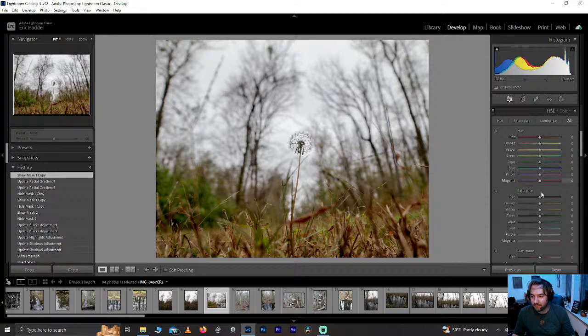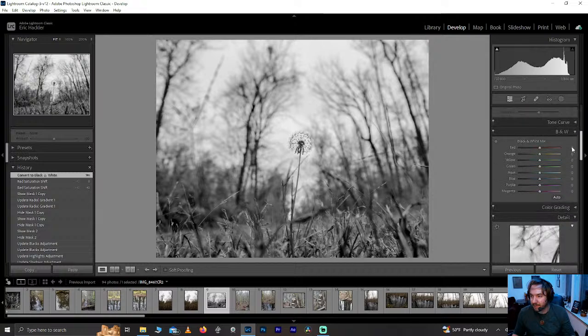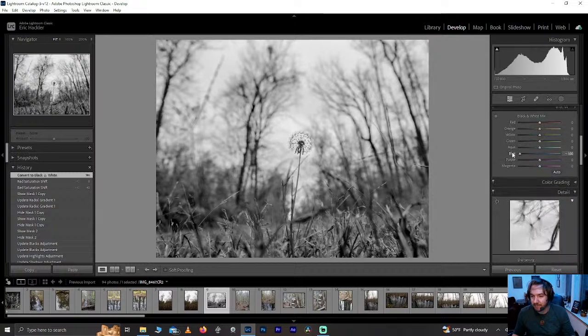Come down here to color. I'm honestly about to convert this image to black and white anyway, so I'm not sure why I'm playing with color. Yeah, in black and white, this photo is much better. All right, let's come down to our sliders here. Blues are in the sky. Yeah, they're gonna come down. Does have some interesting fringing though.